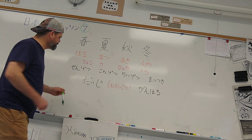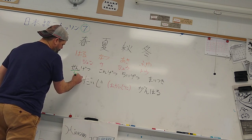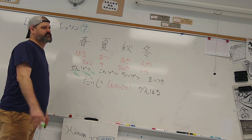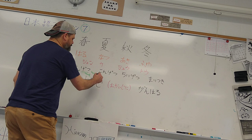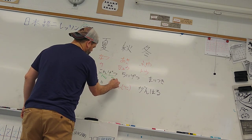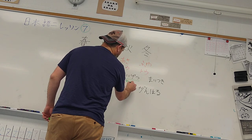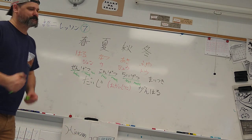Also, we have sengetsu. Sengetsu, we learned with senshu. Sen means before and getsu means month. So this means last month, right? Sengetsu wa February deshita ne. Sengetsu wa nigatsu. Nigatsu datta. Kongetsu, kon meaning this, getsu meaning month. So kongetsu is this month. Raigetsu, rai meaning next, getsu meaning month. So raigetsu is next month, right?